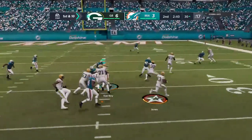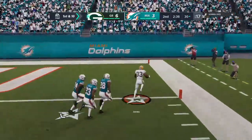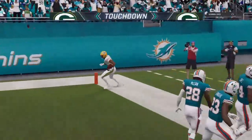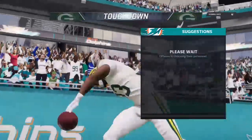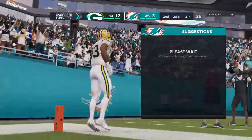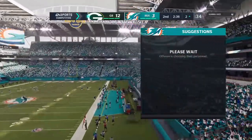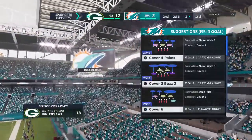Out of the shotgun, it's Jones. They find some open field here. Oh, boy, you ain't got no feet. Packers. The ball carrier. Aaron Jones with his second touchdown here in this first half. And the Packers add on to their lead. Well, solid blocking up front from the guys on the offensive line allowed him to get in for the touchdown.